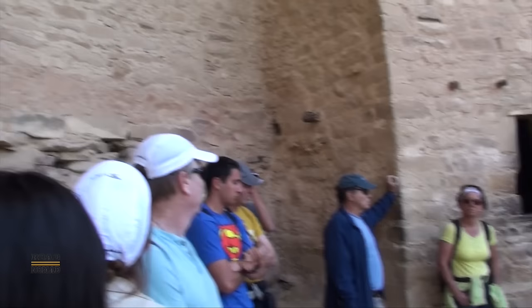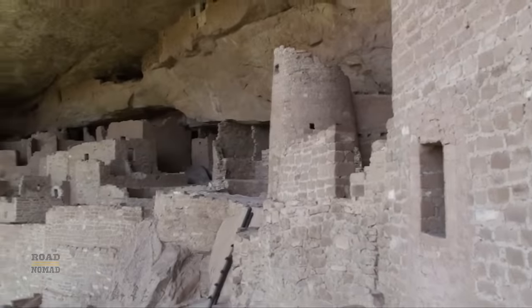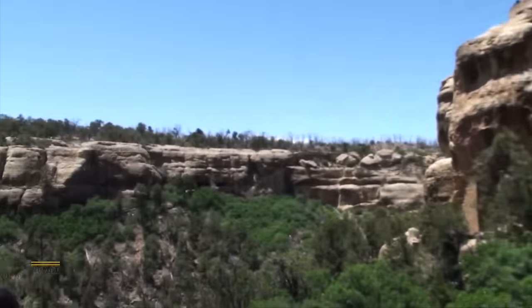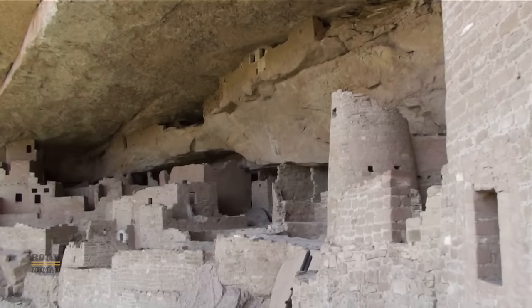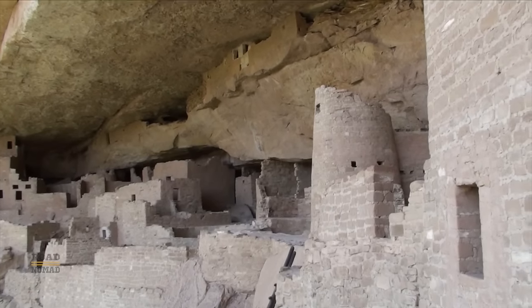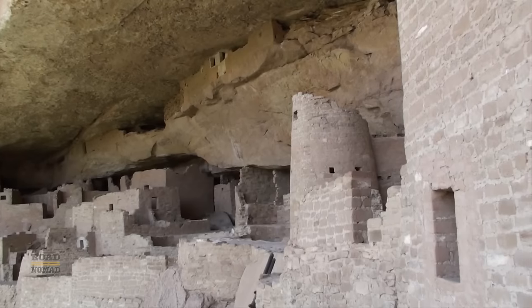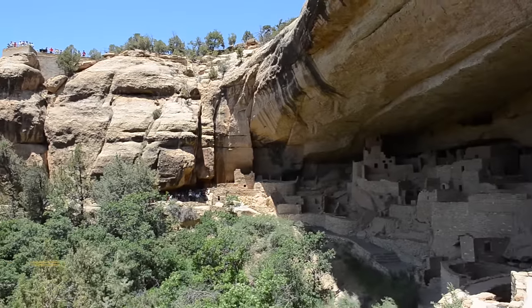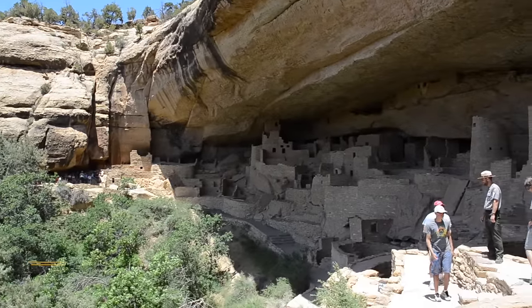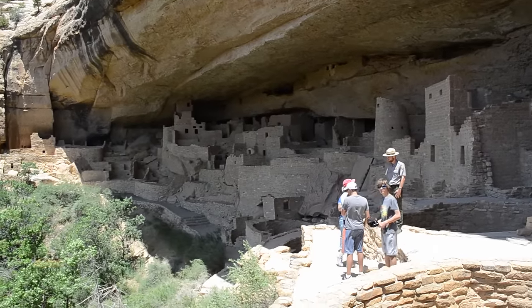And the round tower, right in the middle. The round tower, besides being an observation tower to spy on the neighbors across, was apparently also their observatory. The window would frame solstices and equinoxes, and so they knew when to plant and harvest. It was their clock tower, if you will. It is incredible to think that we had no idea this civilization existed until 1888, when these ruins were discovered by ranchers.